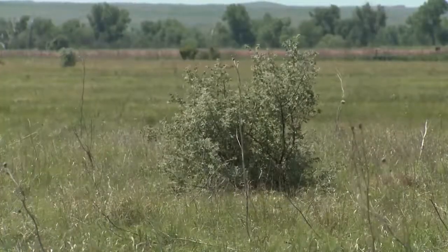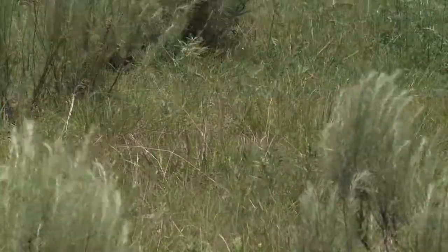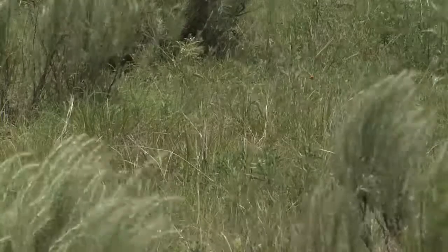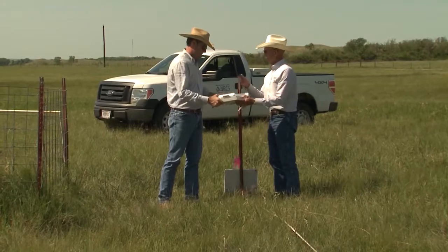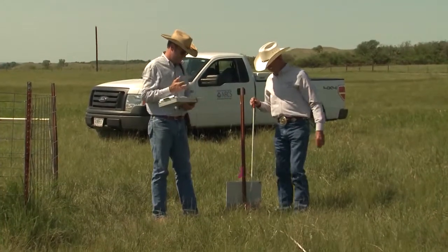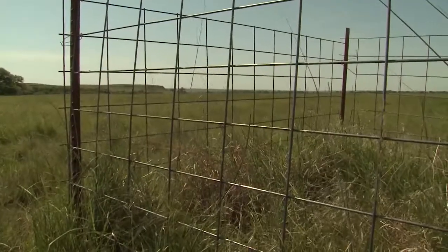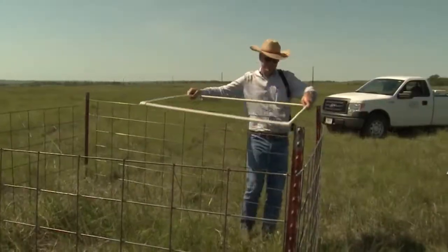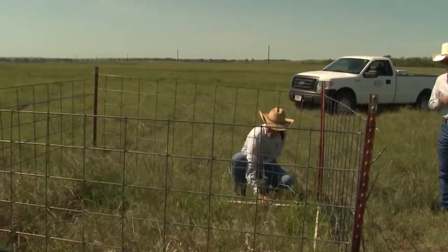Another battle is against brush. The ranch team is working to take out the invasive Russian olive to allow native grasses and forbs to thrive. Dale has also worked with NRCS to routinely capture accurate data on forage production and plant diversity. We have 8x8 enclosures that the cattle are excluded from grazing, and every year we will take a meter square and we clip all the forage within that meter square, and then we use a formula that extracts to give us the number of pounds per acre that's been produced for that given year. So that's what we use the grazing enclosures for.